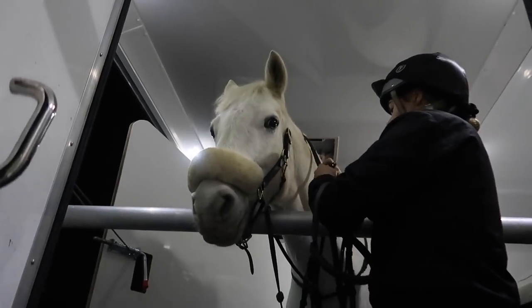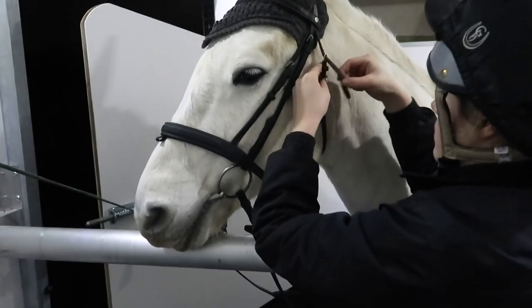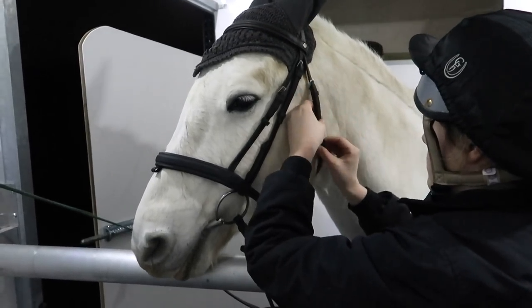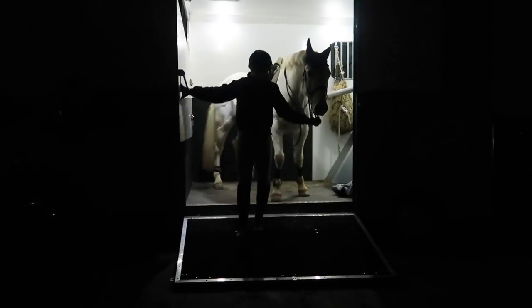Then I'll get myself ready by putting on my helmet and body protector, and then I'll put on Casper's ear bonnet and his bridle, and then we're ready to go. And then I'll lead him out of the van and we'll have our show jumping clinic. And today we were focusing on a very technical course with very tight turns.